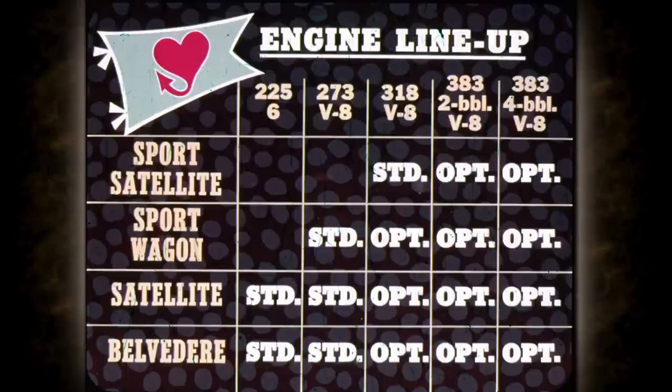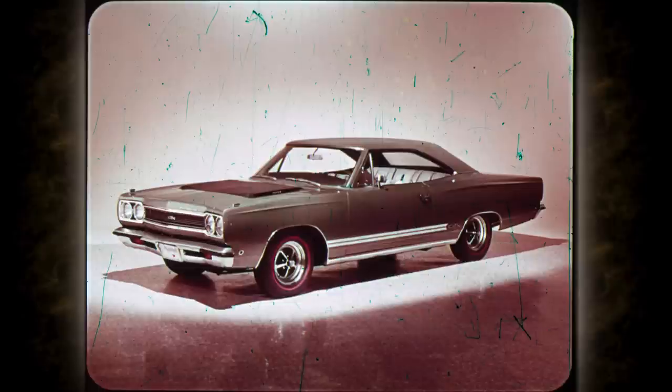We have already talked about the super engines available in the GTX and the Road Runner. Now, here's the engine lineup for the rest of the Plymouth midsize cars. A wide, wide choice of power. All these Plymouths are built with famed unibody construction. One piece welded body and frame. No bolts and nuts to loosen and cause rattles.